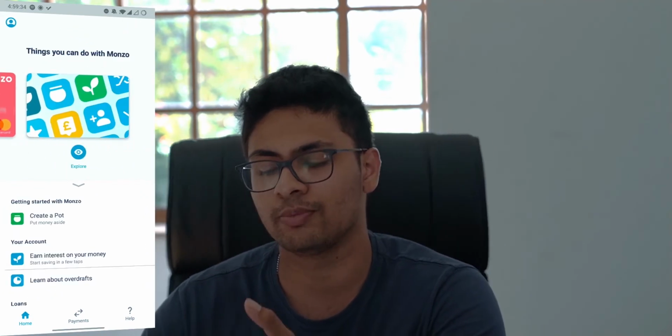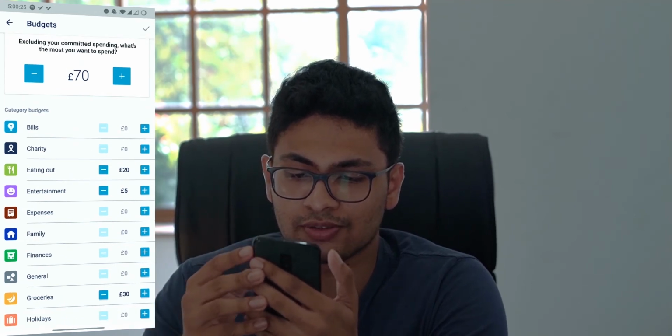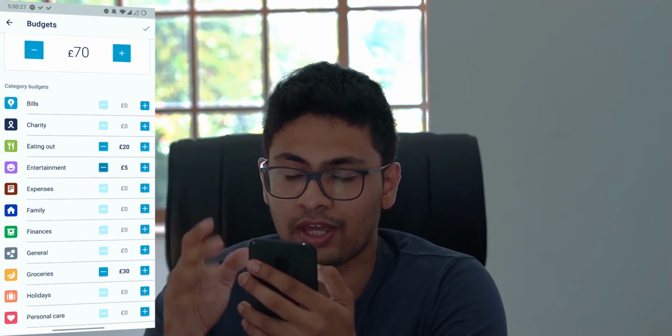So if I open up the app over here, the first thing you see is obviously the different cards you have and how much money you have in your account. That's pretty standard. But where Monzo really shines is up here. You can set a budget for every single aspect of your life. So if I go up here, I can add £20 a month for eating out or £5 for entertainment, and I can even change however much I want to spend every month or every week.